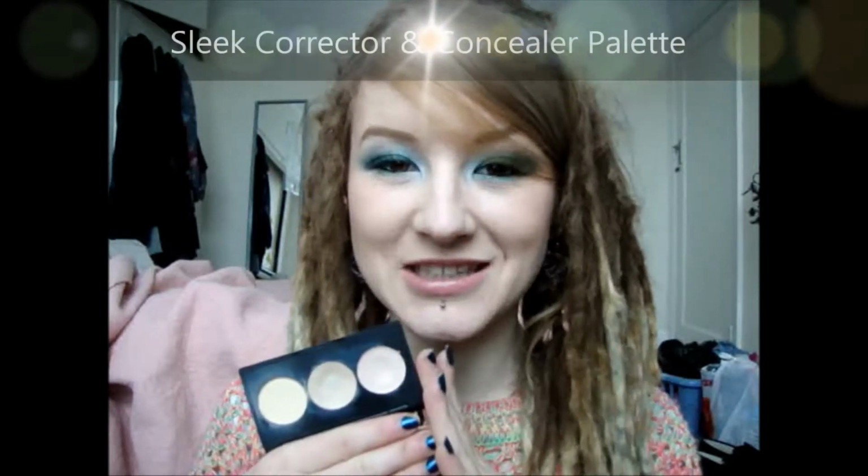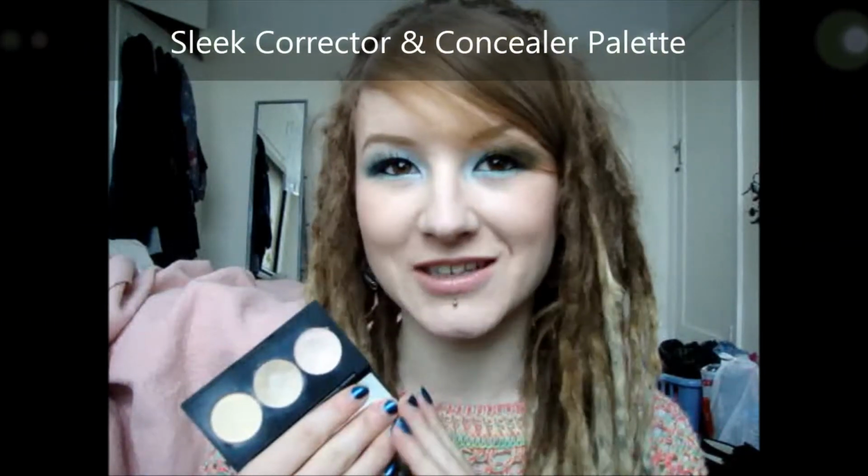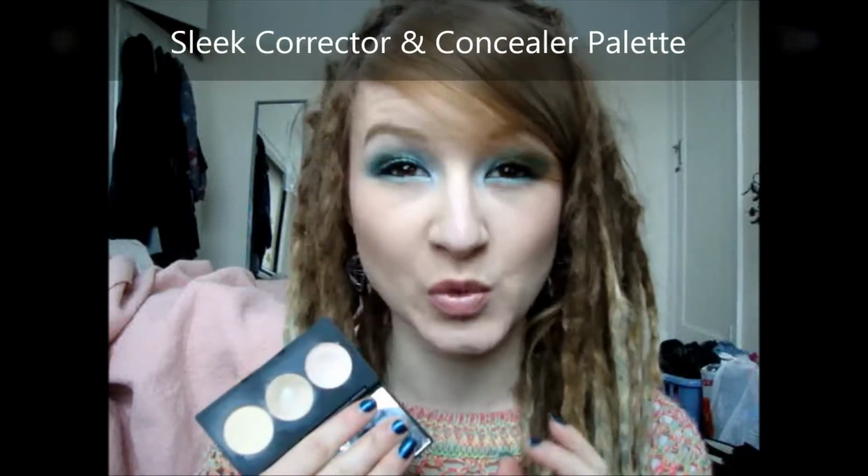My favourite concealer of the year is actually a palette. This is from Sleek and it's the Correct and Conceal palette. I've got it in shade 01, which is the lightest obviously because my skin's really pale. And it's really amazing because it's got this shade here, which is great for under your eyes. It's slightly pink toned, which brightens up really nicely under your eyes.